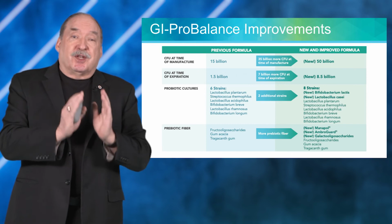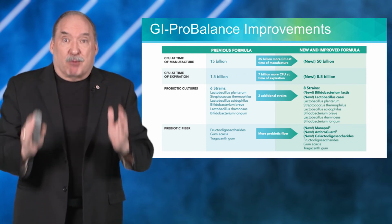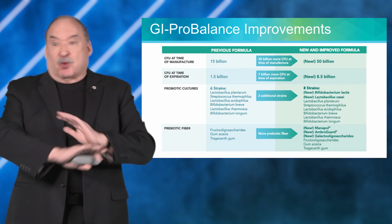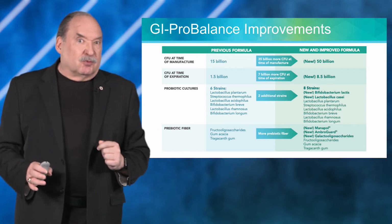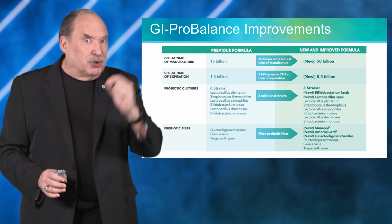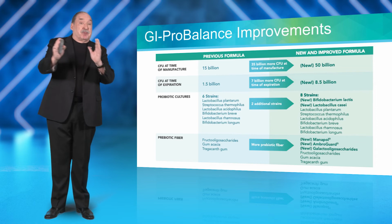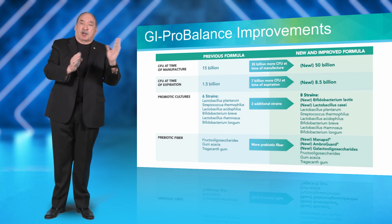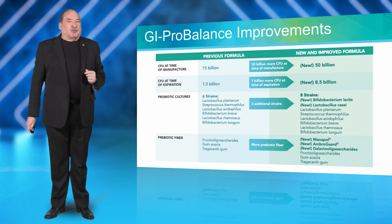Now, to this new improved formula, we've added Mannopol, the most important glycan that was ever discovered, and Ambrogard, which I would rate as number 2, the second most important, but really powerful. So there's a big improvement between the previous version and the new version of this product.